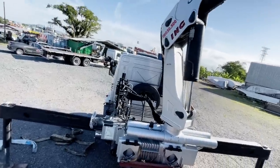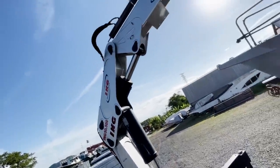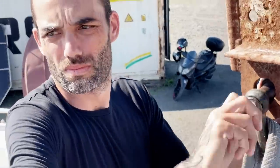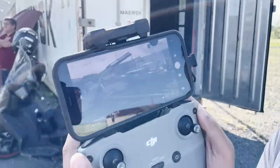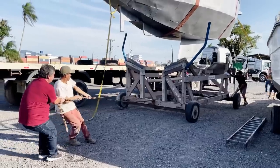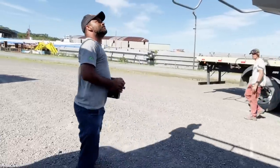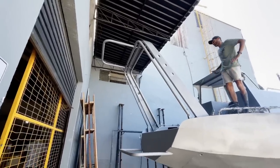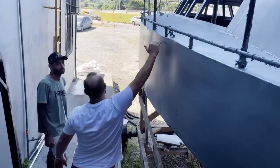So now, surprise, surprise, we're moving the boat again. This is Luke, and I'm Lori. And we have some huge news to tell you about our boat building project. It's gonna change absolutely everything.